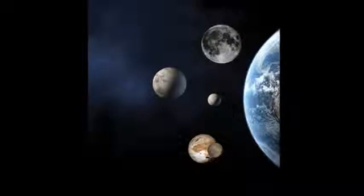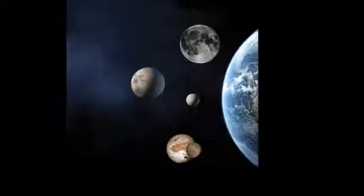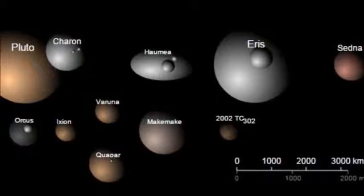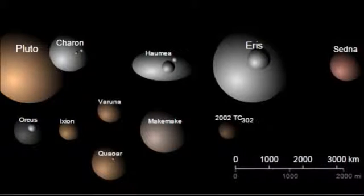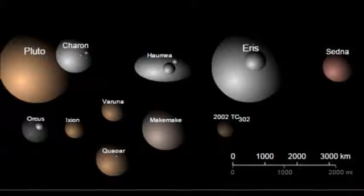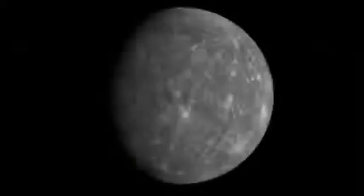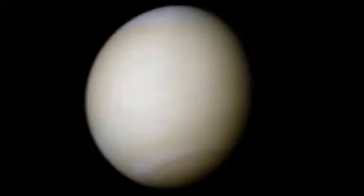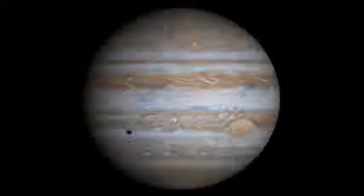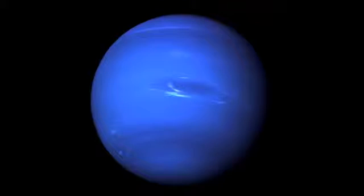In 2006, after 76 years being listed as a planet, Pluto was declared a dwarf planet to show that it was something that was like a planet but much smaller. There are at least 6 dwarf planets in the solar system and possibly many, many more. That leaves us with 8 official planets in our solar system: Mercury, Venus, Earth, Mars, Jupiter, Saturn, Uranus, and Neptune.